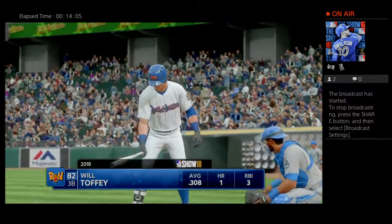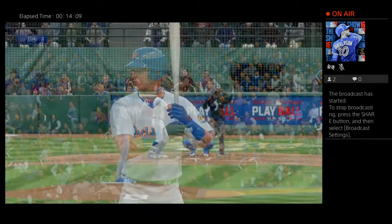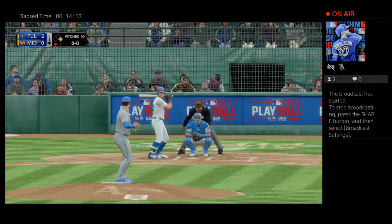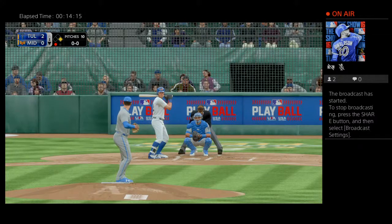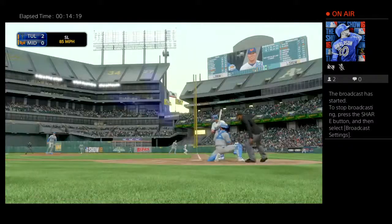Now at the plate, number 82. First chance for him here with a runner at first and 1 gone. First pitch on its way. Missed with a slider.